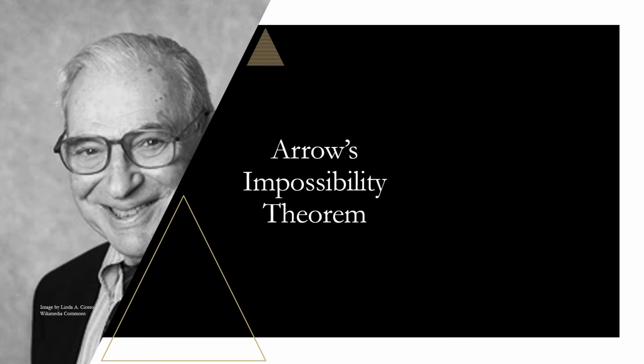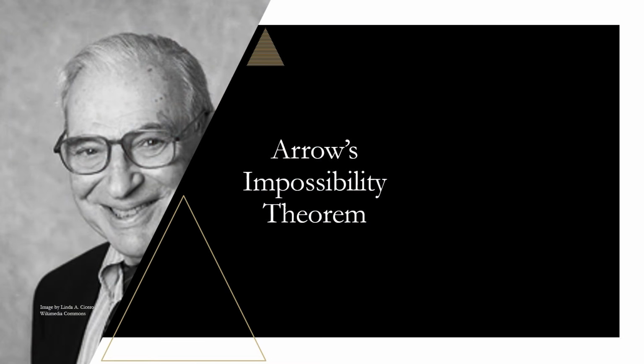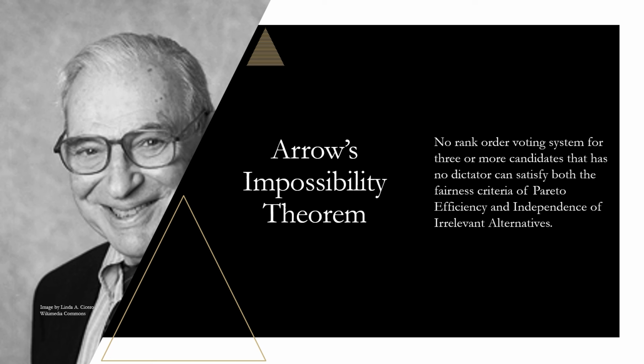In it, he compared three fairness criteria. The first is the no dictator criterion, which says that no one voter can have the power to determine the election unilaterally. The second is Pareto efficiency, which says that if the entire electorate indicates that they preferred candidate A to candidate B, then the election method cannot indicate that candidate B was collectively preferred to candidate A. As you might expect, practically every reasonable voting method satisfies both these criteria, and certainly every method that we've mentioned in this video so far satisfies them. The third criterion is independence of irrelevant alternatives. Arrow proved that no ranked choice voting method in an election for three or more candidates can satisfy all three of these criteria simultaneously.